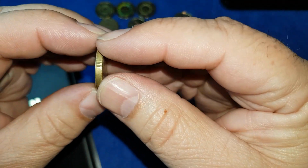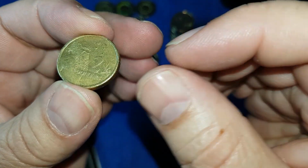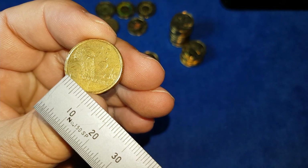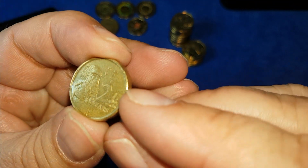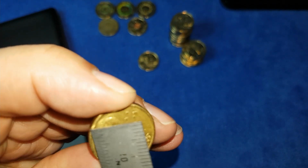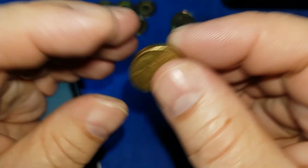And as well, I found this 1999 with a large rim cud. You can see on the far side over here, it just starts there and goes up to there. Just a rim cud. I haven't seen one of those for quite some time, so that's quite good to put into the collection of errors. You can see it there, quite a large one. I'll get the measuring stick out and see that it's about 8 millimeters long. So that's one to go in the collection.